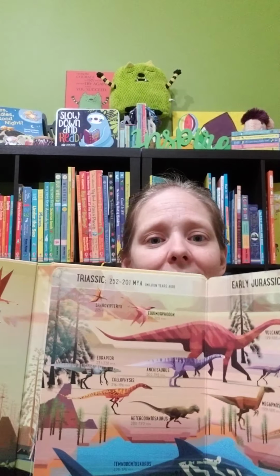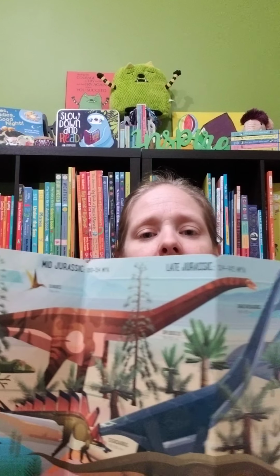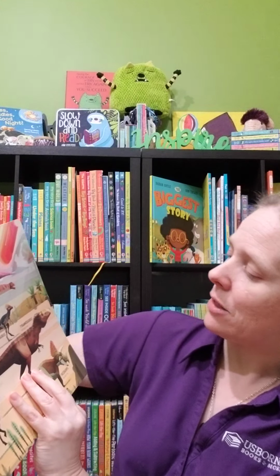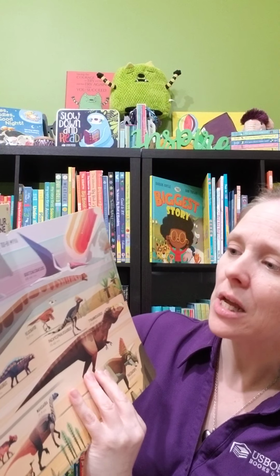I love this for young kids. I love this for older kids. I love this for even high schoolers if they're interested. It is phenomenal. The front side is going to be nothing but just amazing dinosaurs. It tells you a little bit about when they lived, and shows you kind of a comparison of how big they were. So that's really cool. But then you get to the back side. The back side is my favorite part.